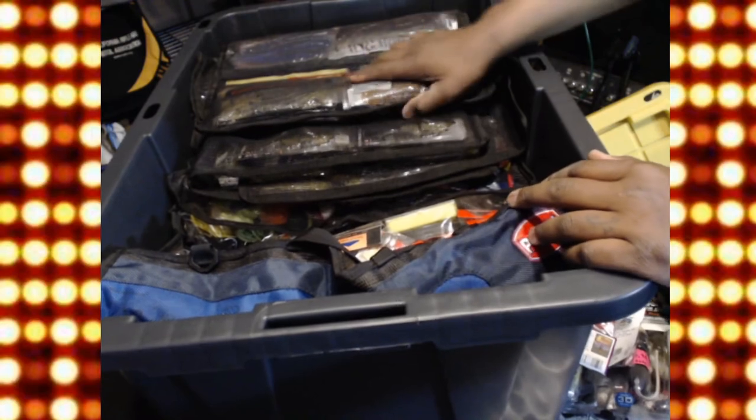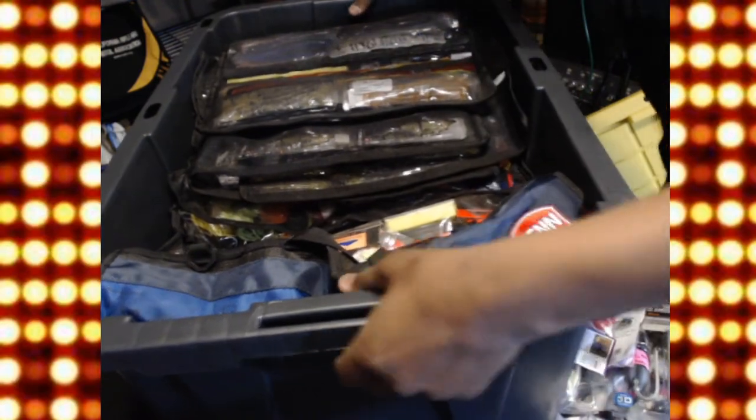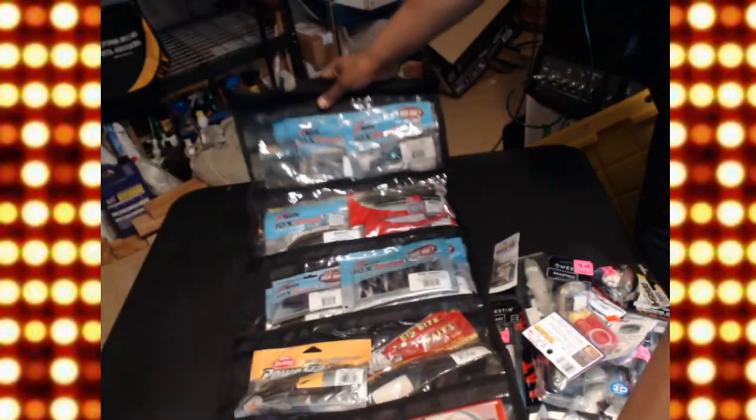All right. You ready for this? We're going to take this thing down so you all can see it all. I'm just going to start pulling stuff out and showing it to you on the table. So we'll leave these right here for a second because I might be putting some in. All right. This is a roll-up bag right here.